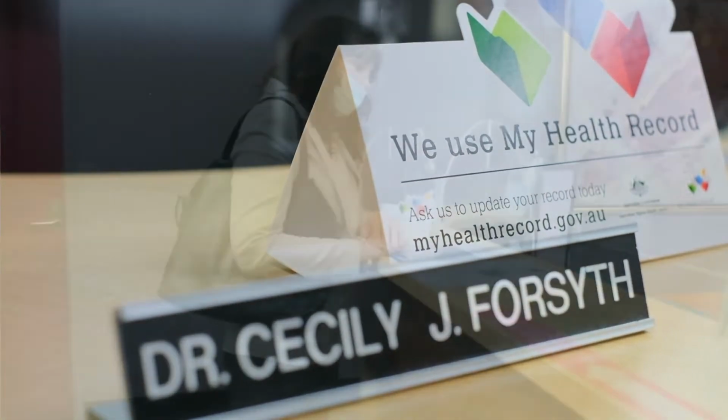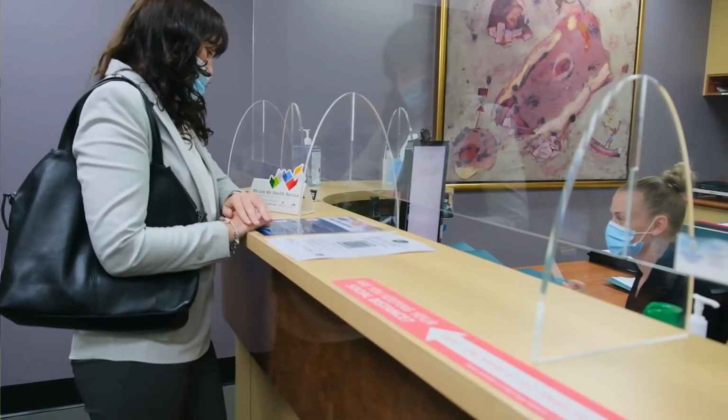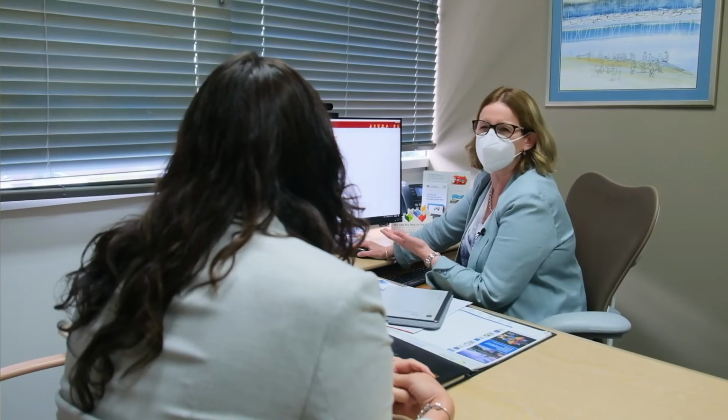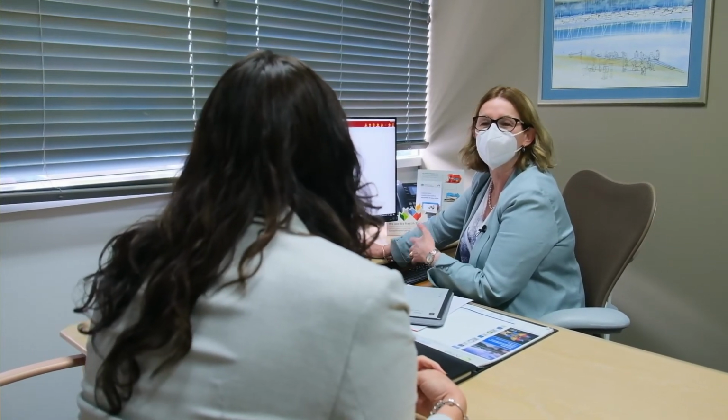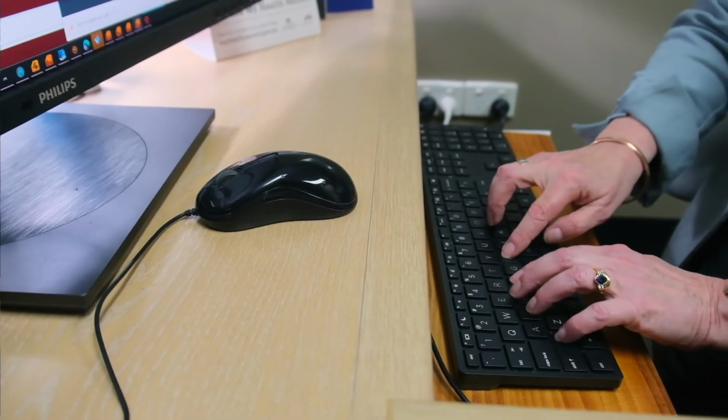I probably didn't understand how useful it was going to be when we first got My Health Record. Just embracing the change in the use of electronic medical records, digital health, over the last 5 years probably has been a little bit daunting for someone my age, and much more take it in your stride for 30-year-old medical specialists. But actually, I've really enjoyed it. It streamlines the practice, it improves the care for patients, and it makes things much better.